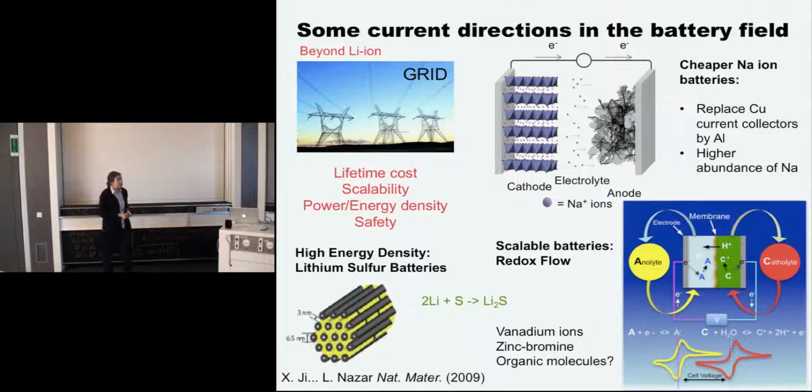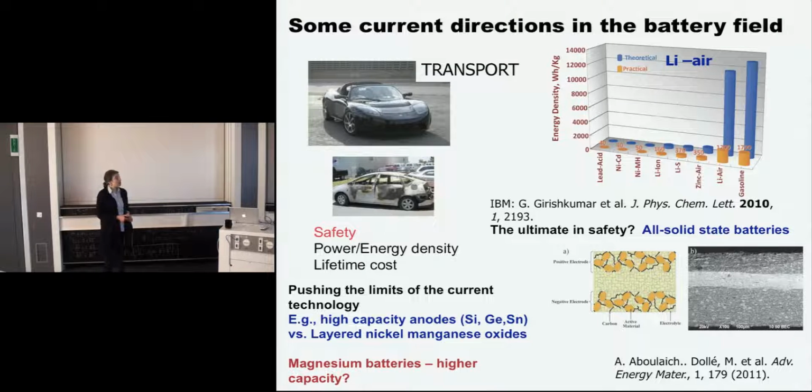I wanted to talk a little bit about some of the new areas out there, because it's an exciting space for materials chemists, material scientists, engineers and physicists, because there are a lot of interesting problems to look at. For the grid, the areas I want to talk about today are sodium batteries, where we're replacing lithium by sodium because it's cheaper, and also because you can get rid of the copper current collector, because sodium doesn't react with aluminium, unlike lithium. Redox flow batteries are very big batteries that I won't touch on today. And then in transport, people are looking at things like magnesium batteries, all solid-state batteries, and lithium air.